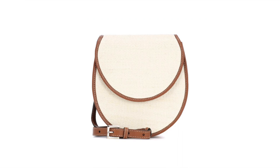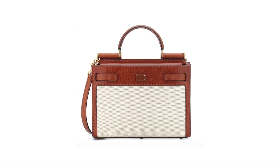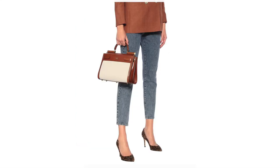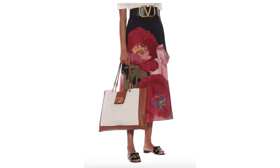So great, but Saint Laurent are not the only ones doing this trend. So Hunting Season are a bag brand which is a little bit newer, and they've done this style in a beautiful crossbody, and Dolce & Gabbana have re-released their Sisley Tote in this exact combo as well. A lot of different options. By far my favorite one though is the tote from Valentino. I think this is called their Safari Tote, and it is so beautiful. This is one that's on my wish list. I think it's so stunning.